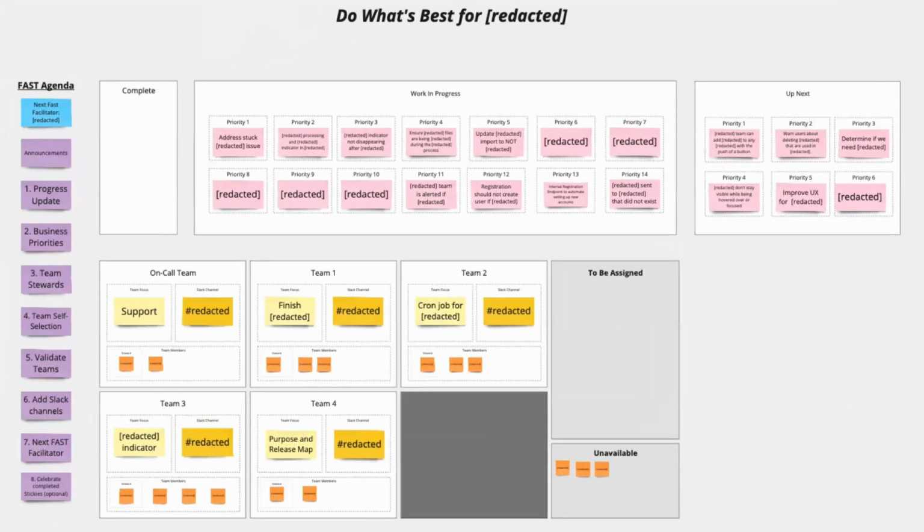Now, this example team is a redacted version of a real team's work. And this team, at the time that I took the picture, was still new to FAST and still dealing with a lot of work in progress from their pre-FAST way of working. So what you see here in the top middle is the work in progress. There are 14 valuable increments in progress.